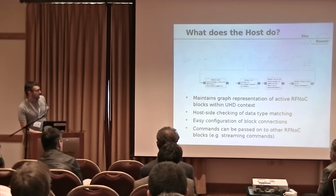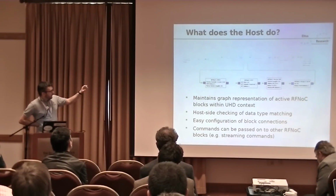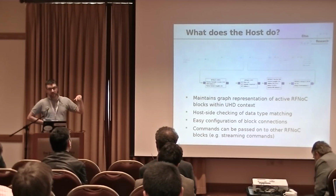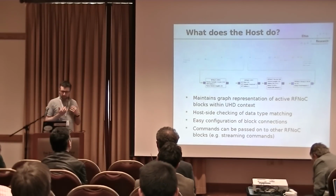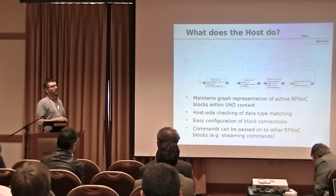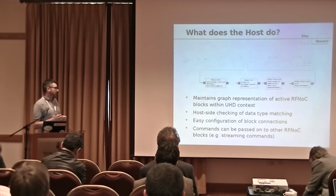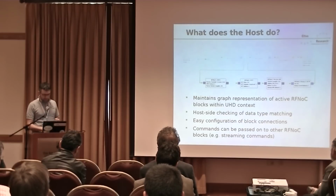So this is the part of the previous flow graph that is RFNoC. When we're using GNU Radio, we have additional features that we want to take care of. For example, in GNU Radio, if you connect blocks that don't match type, you'll actually get an error. It might be computationally possible to stream data from, I don't know, an encryption block into an FFT block, but in most cases you don't actually want that. So we're using data type checking. And once we're in the RFNoC domain, RFNoC needs to take care of that.